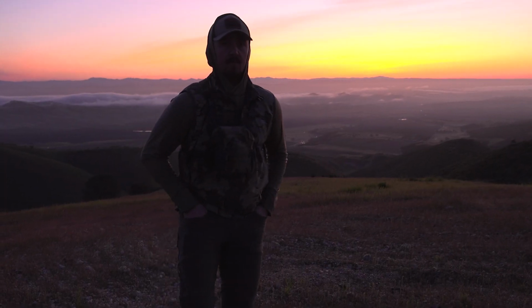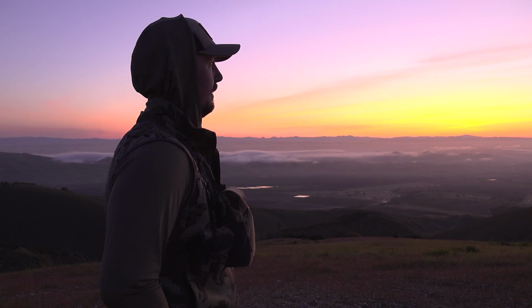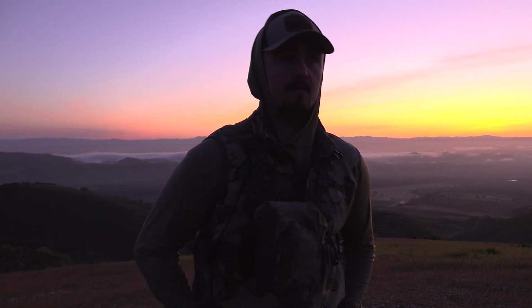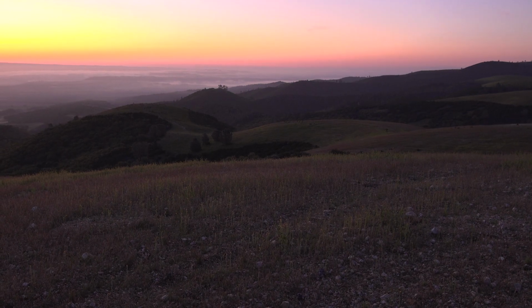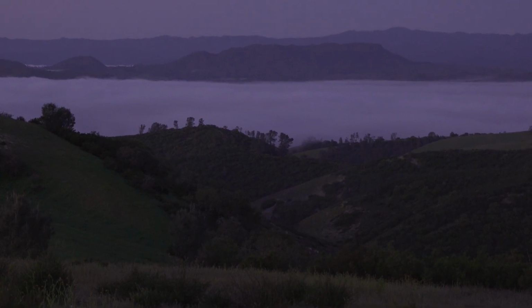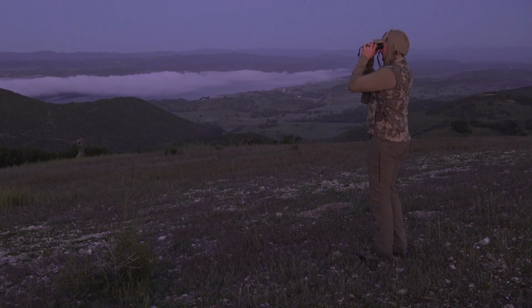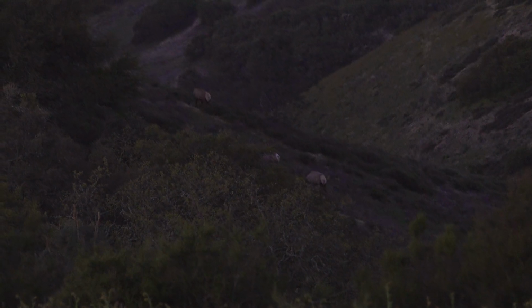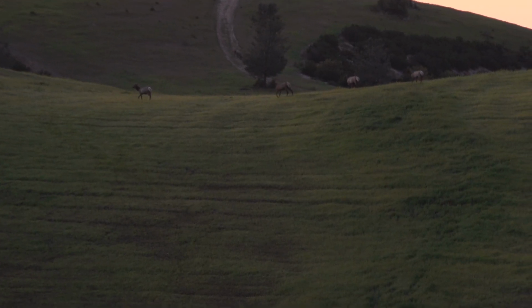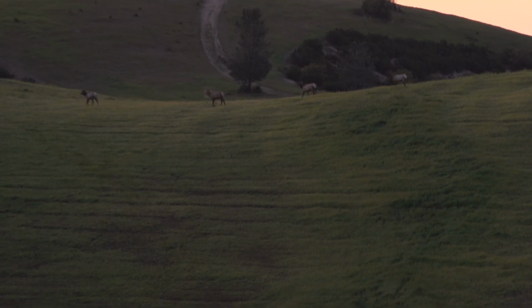Well, back at it, morning two. Back in the same area, gonna see if we could locate some hogs this morning. The scenery out here is just breathtaking. We're up on these high ridges on this big ranch that's been maintained and bettered for wildlife management to help the elk herd, the deer herds, everything in this area. It's just amazing to be up here and look off into these two valleys. It's pretty awesome.